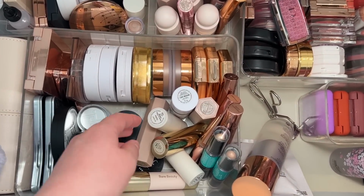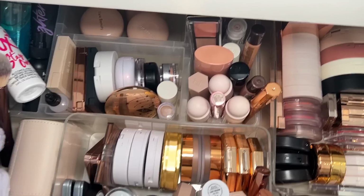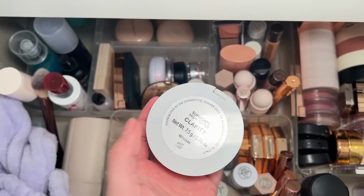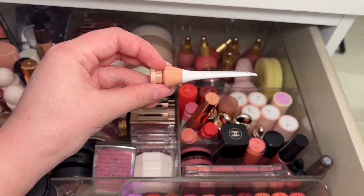For my cheeks, oh my gosh, all my sticks have fallen, but I'm going for something more sculpty. I'm thinking Patrick Ta. For my highlighter, I'm going to use my M Cosmetics Clarity. I haven't used this in a while. And for blush, ooh, this one's poking out at me. Glossier Dusk. Let's try it out.